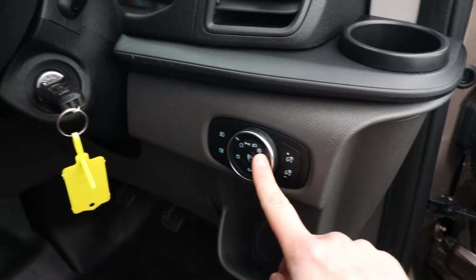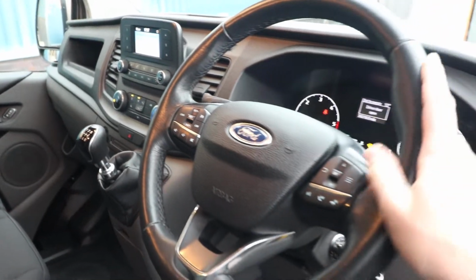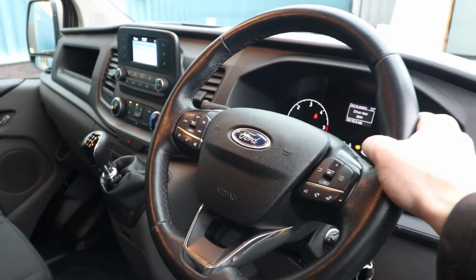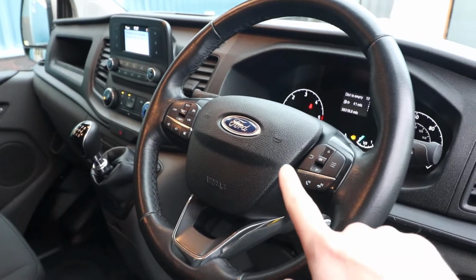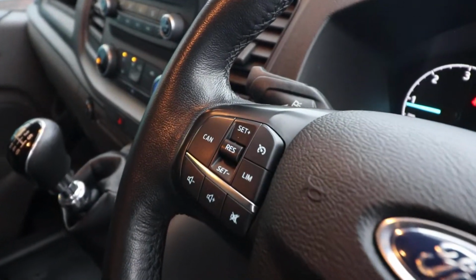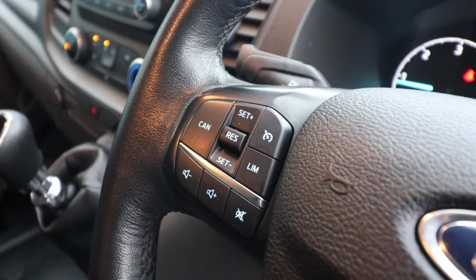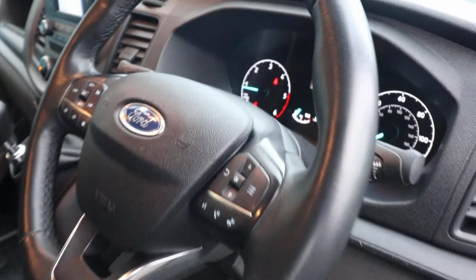Auto-activated lights and wipers. You can see that we've got a lovely leather multifunction steering wheel as well on a Trend. Very, very comfy in the hand. On the right hand side here, this is where you can control the onboard computer. You can also answer and hang up the phone. You can skip to the next track. And then on the left hand side, you've got the cruise control and a speed limiter just there as well. And you can also control the volume of the radio just there.